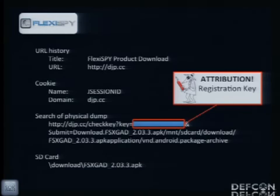That's our first piece of attributable information. We can tie it back to a particular purchase. Okay. Doesn't sound like it's too invisible. If we yank the SD card, we were able to find stuff in the download directory, specifically the APK that was used for the installation.